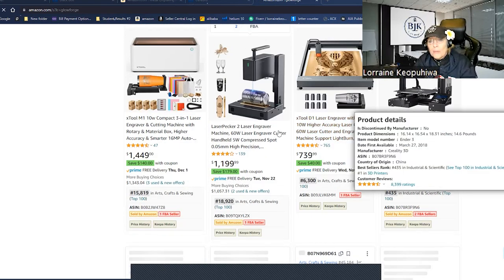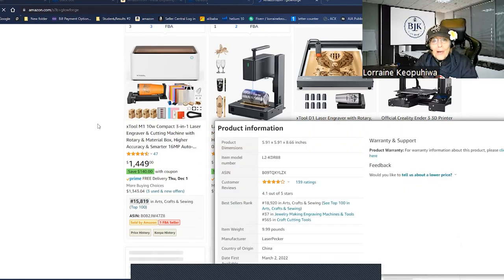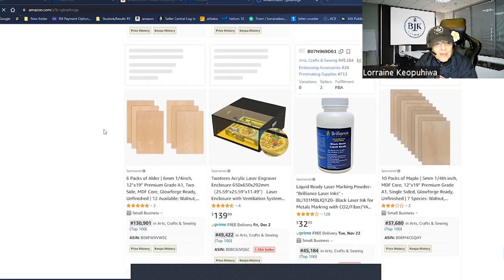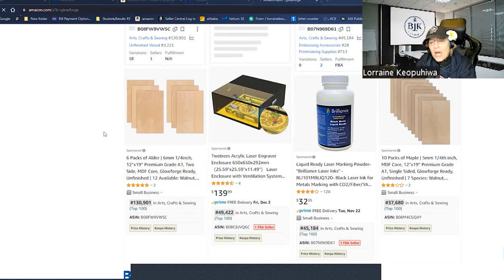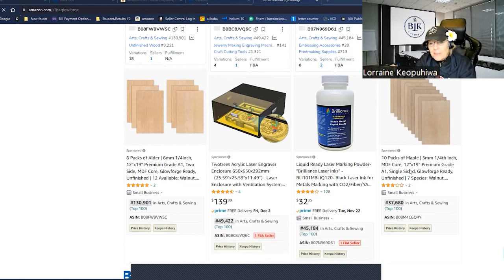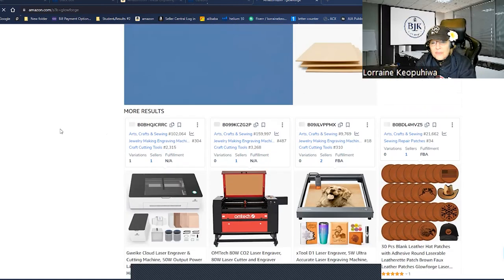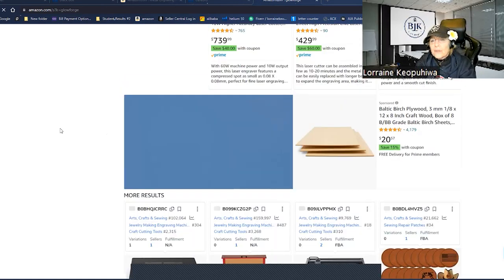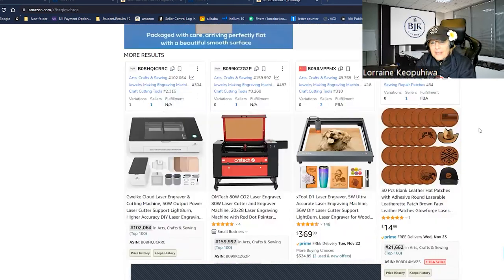I thought this one would be a lot more money than this one, but it's not. But see, these are extremely, oh, you can print your own logo on anything. That is pretty cool. Now, as I'm looking, premium grade, two-sided, Glowforge ready, unfinished. Look at that. But it's not telling me a price. I'm curious as to what they're charging for this one. Okay, $20. So that's a good one. So that's what we were looking for. Glowforge ready. Okay, so this is the Glowforge, and these are the unfinished blanks for the Glowforge. And Glowforge sounds like it is a brand name.